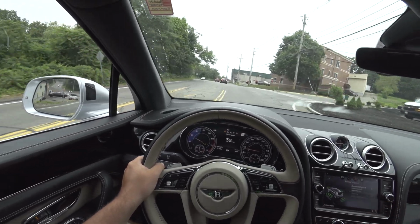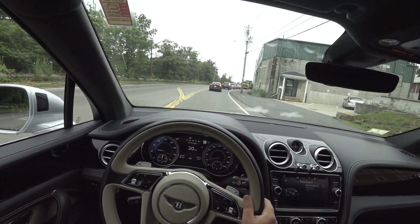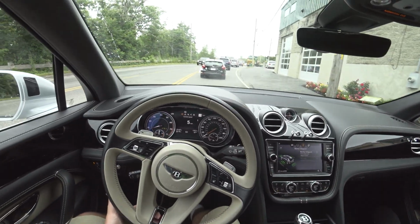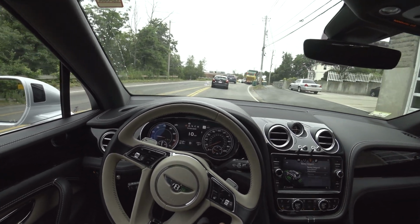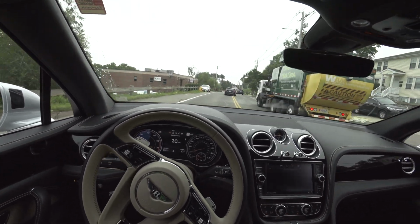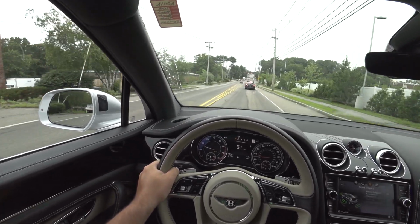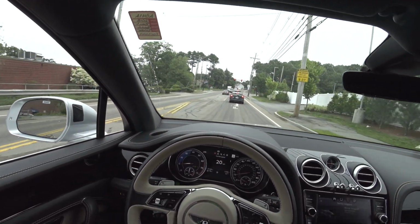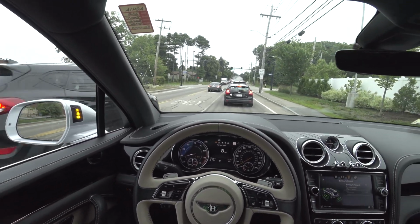That dynamic ride, oh, what a world of a difference it makes. I do believe it is air suspension. I'm going to go ahead into comfort mode. See what that does. And see if there's a need for a Rolls-Royce. Oh, wow. Wow. I'll be honest here. This drives just as well as the Dawn.